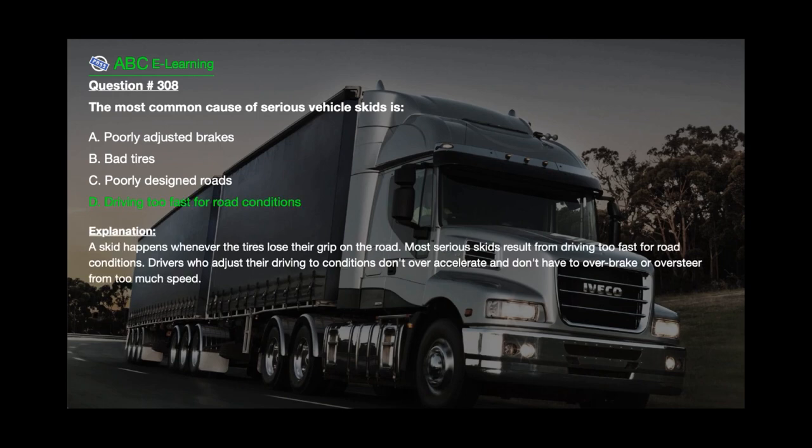The correct answer is D. Driving too fast for road conditions. Explanation. A skid happens whenever the tires lose their grip on the road. Most serious skids result from driving too fast for road conditions. Drivers who adjust their driving to conditions don't over-accelerate and don't have to overbrake or oversteer from too much speed.